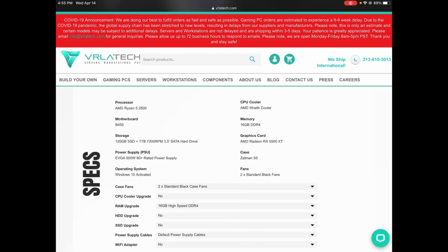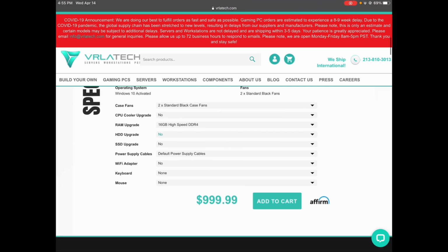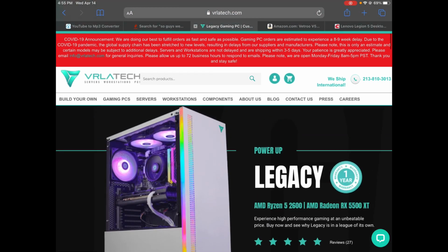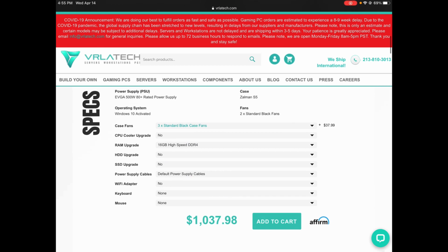So what do you get with this PC? You get a B450 motherboard, also a 120GB SSD. You should at least be getting a 250GB stock SSD. You get, once again, 2 standard black fans and the regular AMD Wraith cooler. The stock Wraith cooler is absolutely fine for the 2600. I would just recommend upgrading it at some point, as it's going to be quite noisy. So once again, 2 standard black case fans. I'd maybe get 3 for $37 extra, and that's a little bit of a scam.